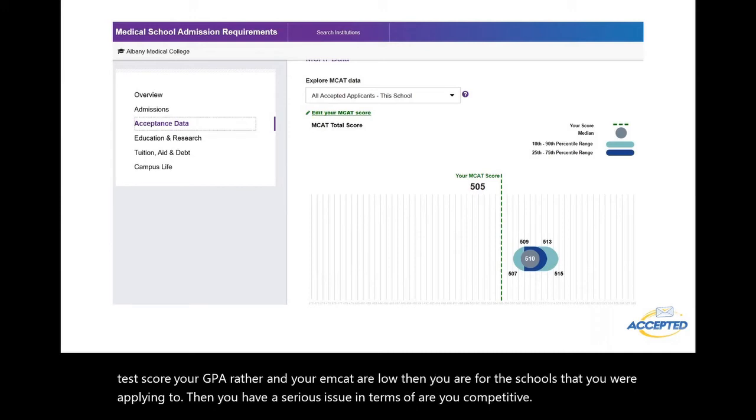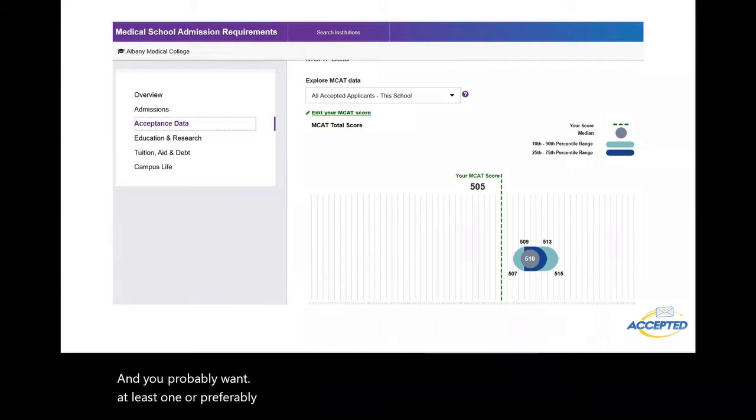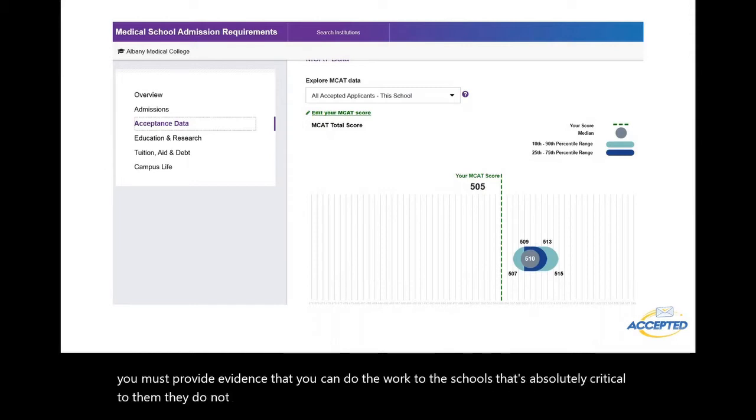And you probably want at least one or preferably both above average, unless you are from an underrepresented in medicine group. You must provide evidence to the schools that you can do the work. That's absolutely critical to them. They do not want to admit somebody and then have them drop out or flunk out because they just can't do the work.